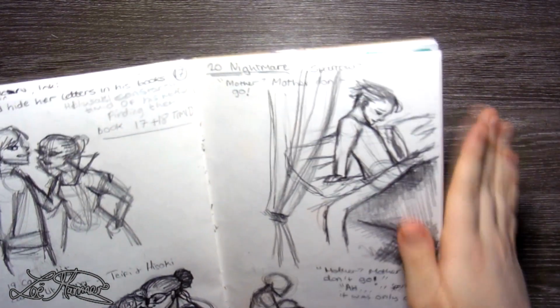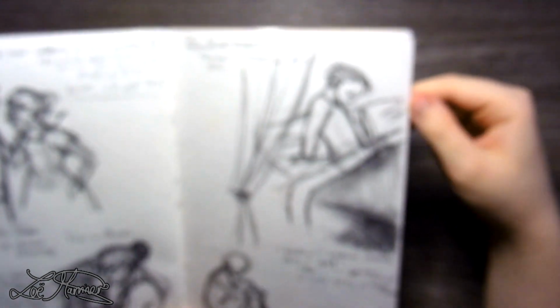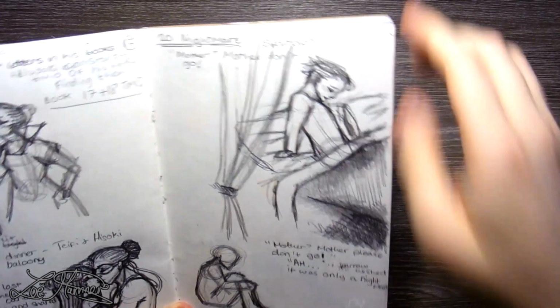Day 20, Nightmare. We have Sparrow. Poor little Sparrow's having a nightmare and his mother's not there to comfort him. Oh, I feel so bad for him.